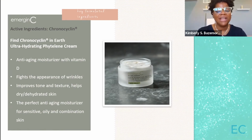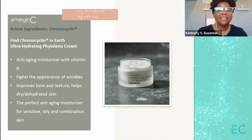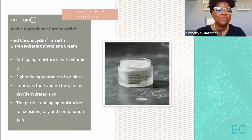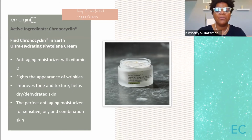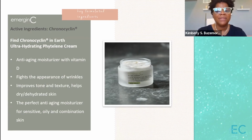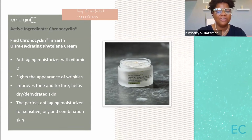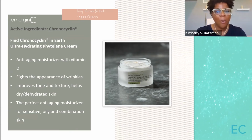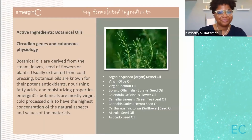It is really great as a lightweight anti-aging moisturizer with vitamin D that helps reduce the appearance of fine lines and wrinkles, but it's a perfect one for sensitive to oily and combination skin. If you want something that's super ultra nourishing to the skin, doesn't leave the skin too greasy or a heavy feel, but you definitely can benefit from getting that vitamin D on the skin.